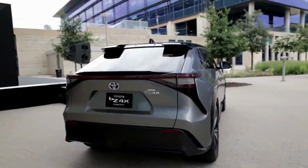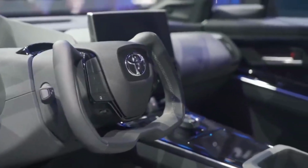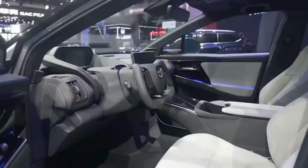No doubt, the Toyota BZ4X is a good EV SUV, but you just kind of feel that it's a few light years behind the Kia EV6.